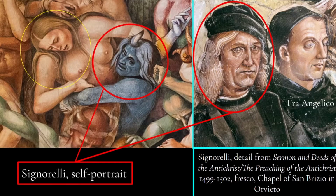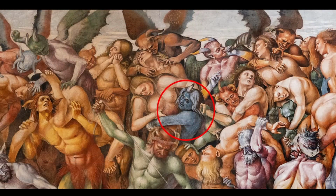Signorelli is also known to leave his signature on his artwork in the shape of a self-portrait, and in the damned cast into hell, he personified himself in the shape of a blue demon with a white horn while grabbing a woman by the waist as she struggles to free herself. In the following quote, author Simon Abrahams theorizes about the meaning of this artistic decision from Signorelli.